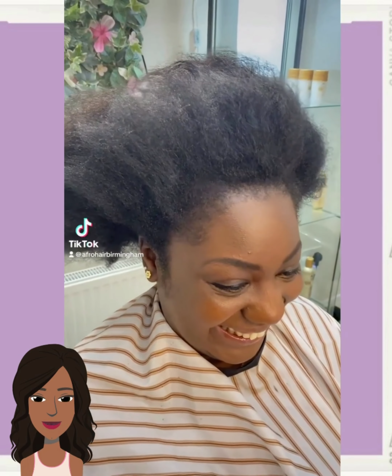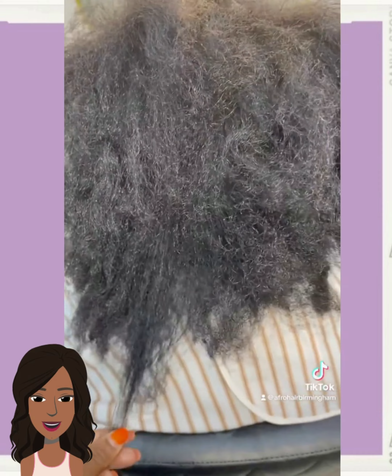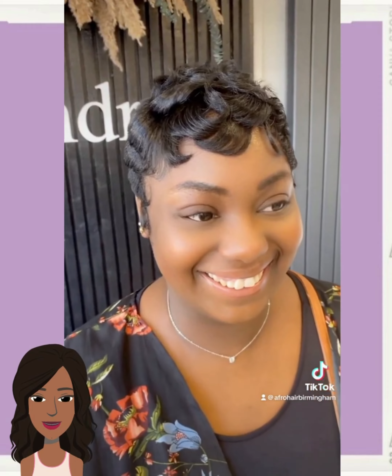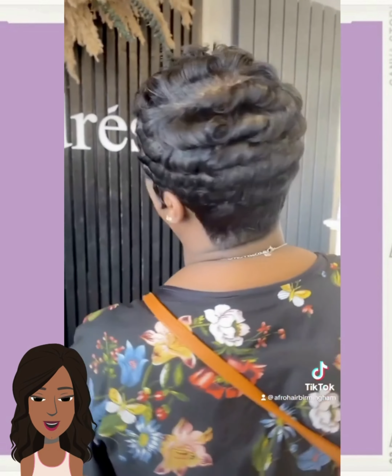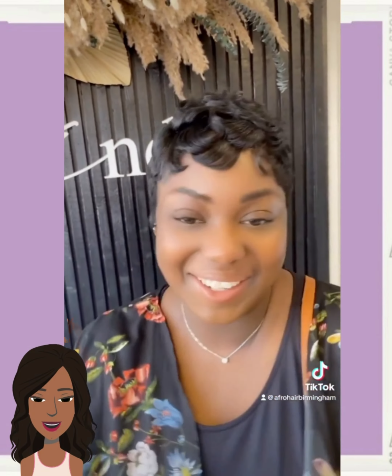And then we have another hair transformation. And into a big chop, beautiful pixie style. Look at all these gorgeous curls. Nice design going there in the back. Very nice.